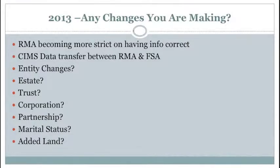The last thing I guess we will talk about is changes. If you're making changes to your entity, if you were a corporation and you're going to go back to partnerships, it goes back to that claim discussion that we had. It's got to match up. It's got to be identical to how you market the grain. If you're going to change shares or anything of that nature, we need to know. Accuracy is very important.